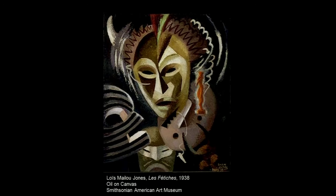While Le Fétiche is often considered the culmination of Jones's Parisian experience, letters between Jones and her mother from February 1938 reveal that the painting was in fact completed within the first few months of her Parisian experience.